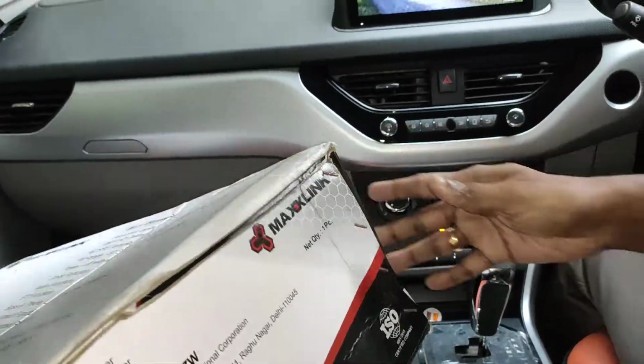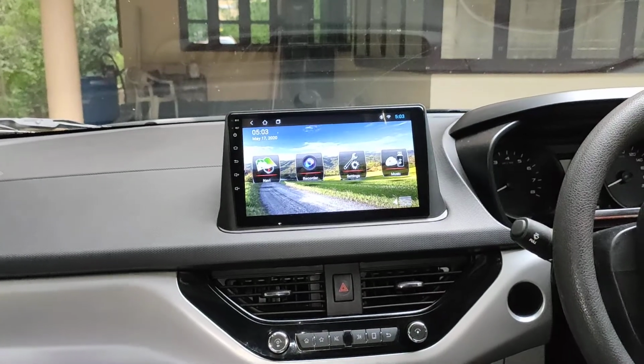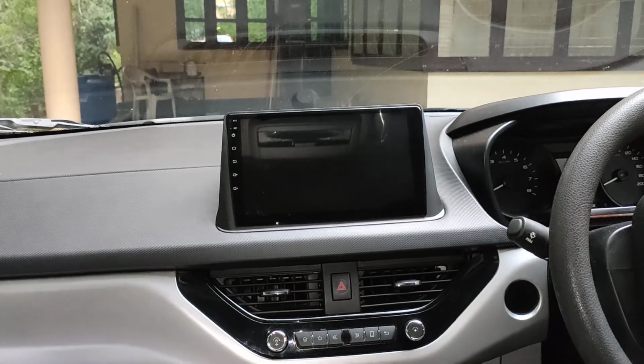Now, looking at the screen, this is actually the home screen. I'll just switch off my car and switch it on again to show you the boot time.